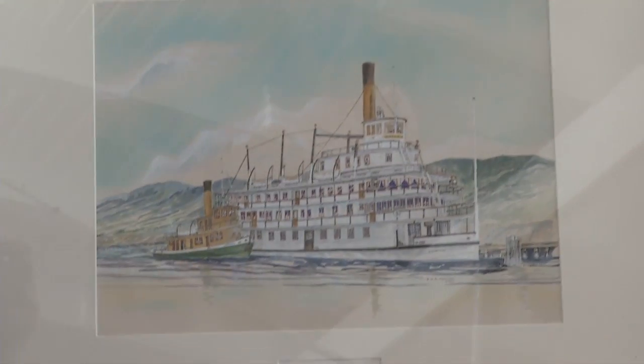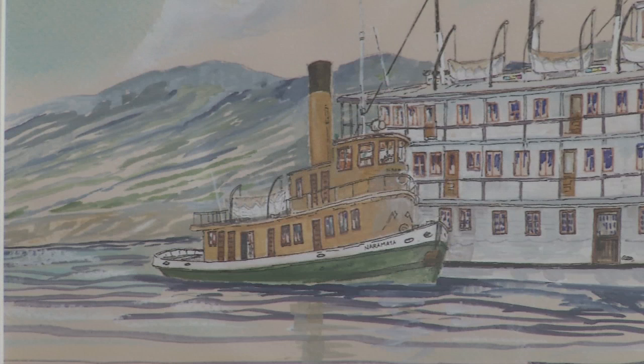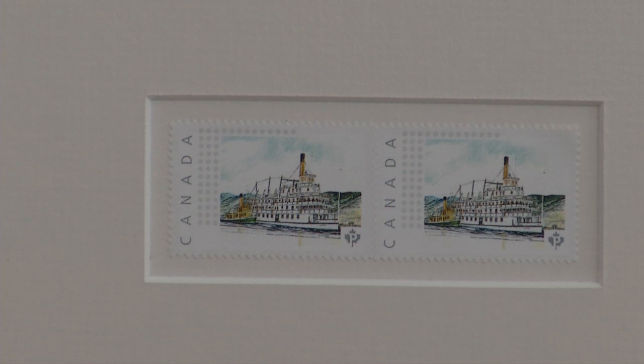And more and more we're losing some of the history. The stamps that are coming out nowadays are important to reflect our past history. And certainly the Sicamous, 100 years old, and the Naramata need to be commemorated and kept for full-time and part-time stamp collectors and just general people to get a souvenir of the Canadian history that's involved with the ship.